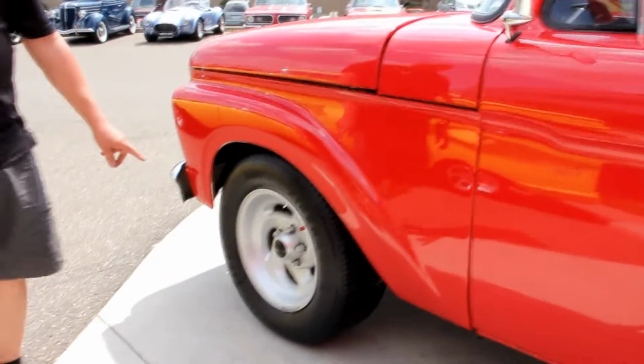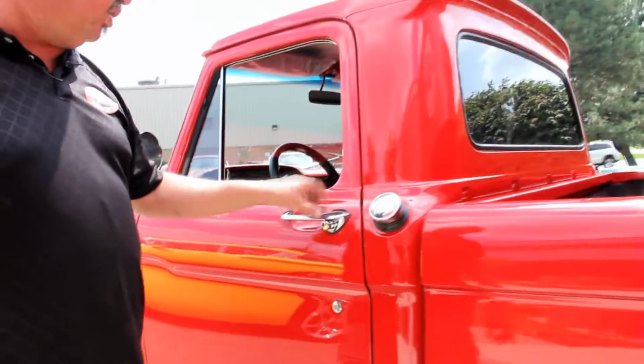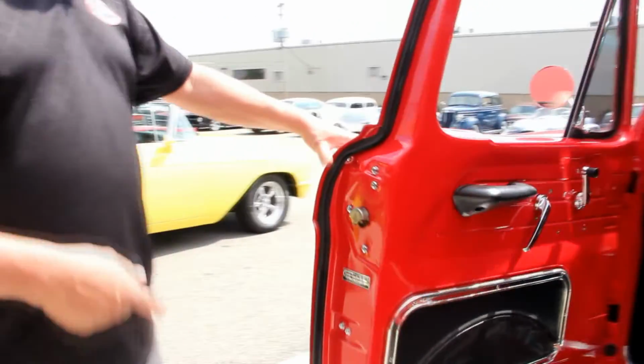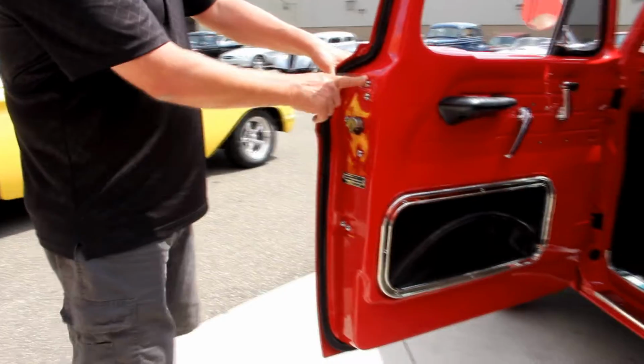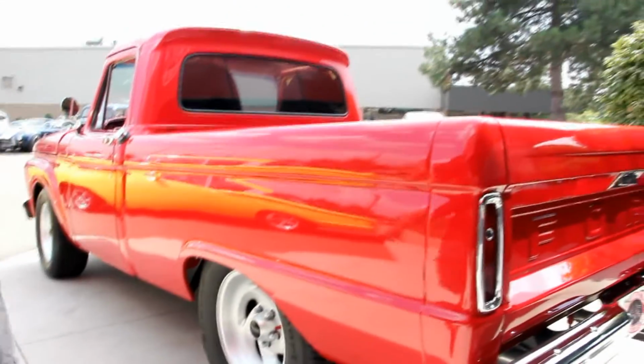We've got the lightning wheels on it. Take a look how all the gaps and the doors fit. The side view mirrors look good. Door handles are beautiful. Doors operate nice. You can see they use chrome hardware here. Real nice job on the truck. The reflection in the bed is almost perfect. It's straight as an arrow.